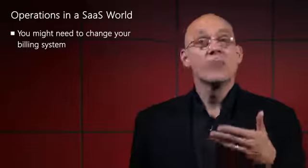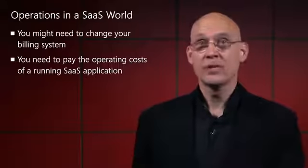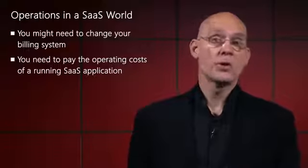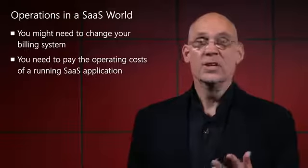The move to SaaS also affects the operational aspects of your business, sometimes in non-obvious ways. For example, if you're an ISV that's used to selling licenses, you might need to change your billing system to support per user per month billing. And because different customers want different things, that system will need some flexibility. Some people might want to be billed every month, others every 6 months. You also need to pay the operating costs of a running SaaS application. Running your app on a platform that lets you pay as you go can help, since you'll incur more cost only when growth brings in more revenue. Still, you must plan for this expense, even for a new SaaS application that hasn't yet acquired enough customers to cover the cost of running it.